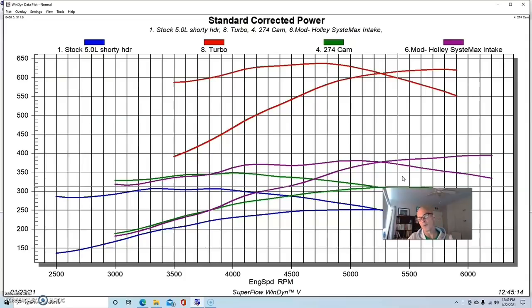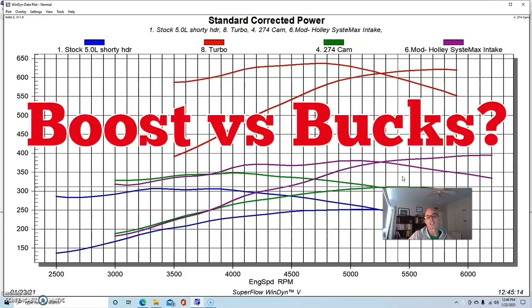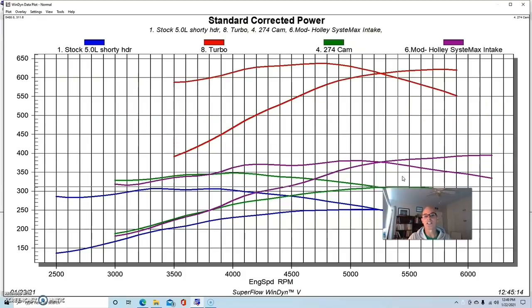And in my opinion, there's more of a chance of detonation and things when you have to run more boost, but it's a lot less expensive. So my question is, again, which way would you rather go? Would you rather just go to the wrecking yard, get an Explorer motor, put a cam and springs in, and then add a very inexpensive turbo kit?